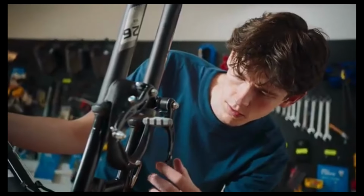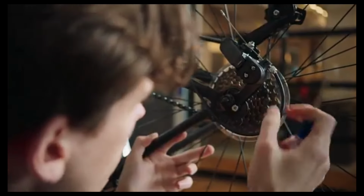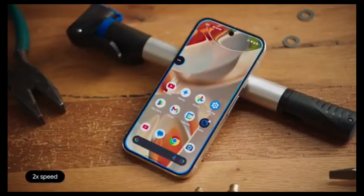This is really super exciting, especially for people who are lazy or extremely busy professionals who want to still get things done through their phone with the information they already have.